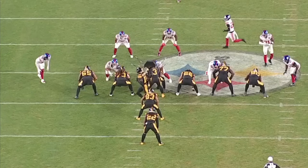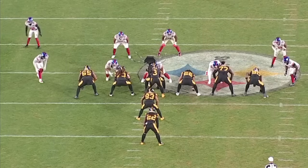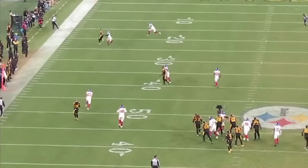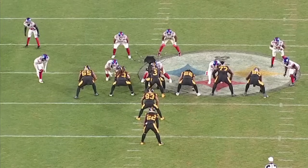Going back to pass protection and Pittsburgh's play action, which has been really effective and super successful under Russell Wilson, who was 6 of 11 off of play action against the Giants, and no play bigger than this 43-yard completion from Wilson to George Pickens, which is a dime. So kudos to Wilson and Pickens for the connection here.